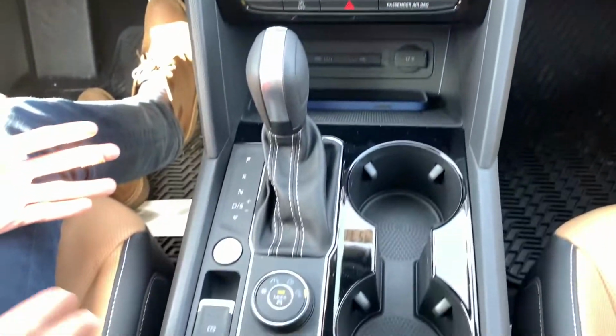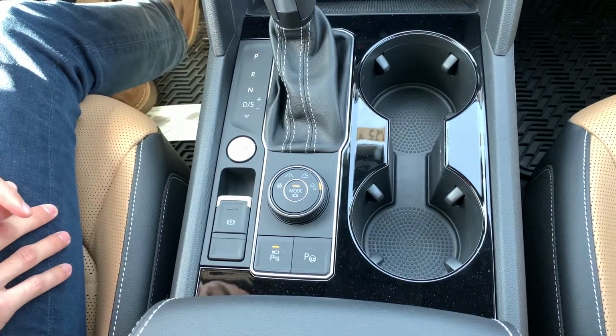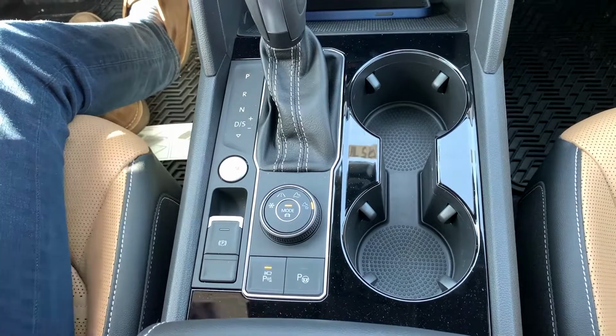Moving back to the center console here, you've got your start stop engine button, typical, and you've also got your parallel and perpendicular park assist button right there. This is the park brake, the electronic park brake here as well. And that kind of rounds out the rest of the tech in this car.